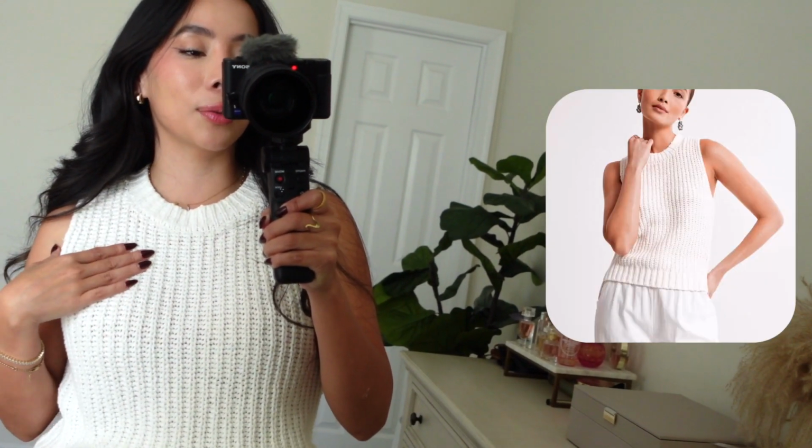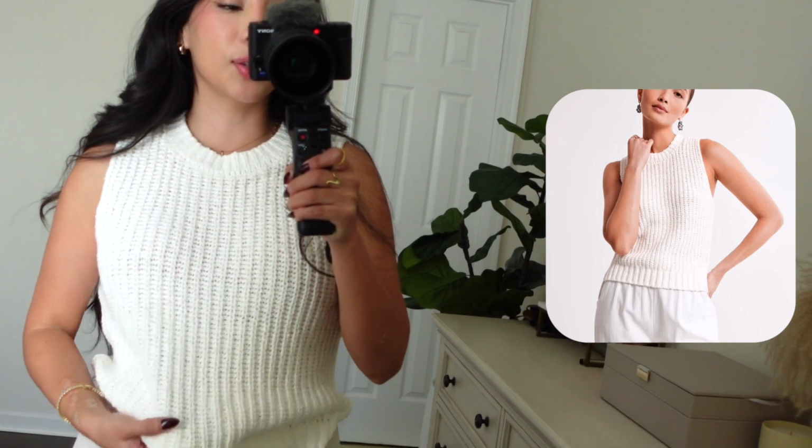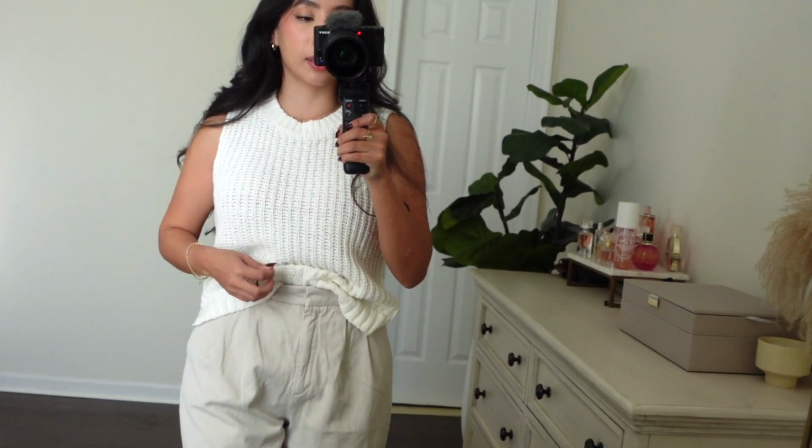Okay, so next we have this super pretty sweater tank. You guys, I was a little worried. I thought this would be too see-through, but it's definitely not see-through. I love everything about it. It's super, super soft. I love the neckline, and it's also full length, which I really liked. It has slits on the sides, and I went with a small. I didn't want this to be tight or too big, so I went with a small, and it fits perfect.